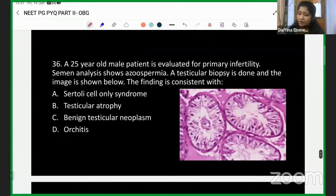A 25-year-old male patient is evaluated for primary infertility. Semen analysis shows azoospermia. A testicular biopsy is done and the image is shown below. The finding is consistent with: Sertoli cell-only syndrome, testicular atrophy, benign testicular neoplasm, or orchitis.